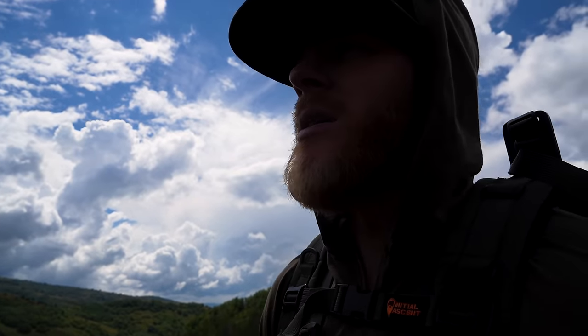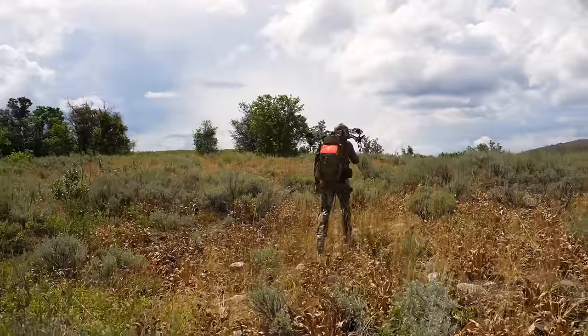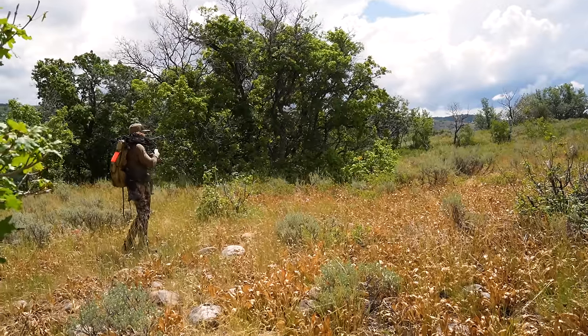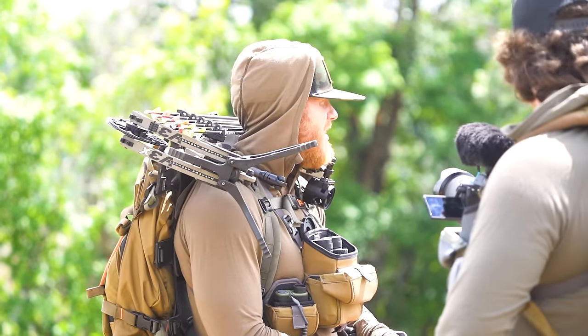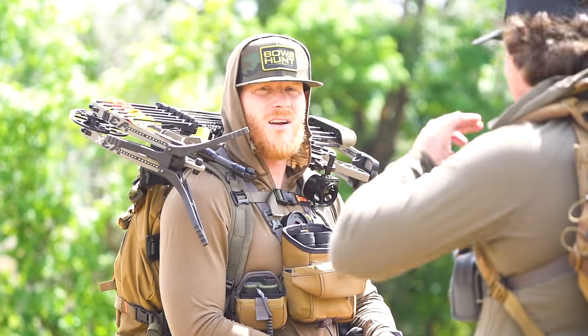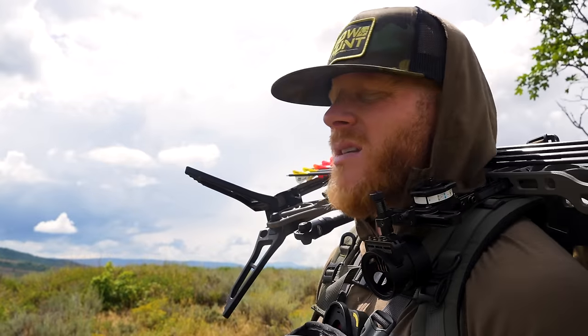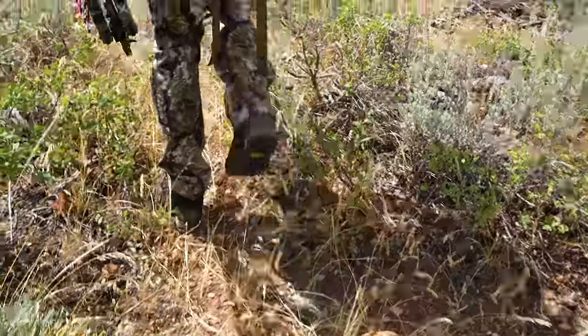Set that remote marker. We're about 500 yards away from where that buck is bedded, where we last saw him. He'll be bedded somewhere close. I don't know exactly where he's at because we didn't see him bed, but he's gotta be somewhere off this. Yeah, just gotta go in quiet. Wind's good.